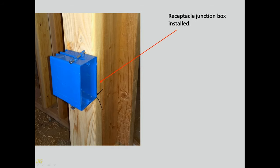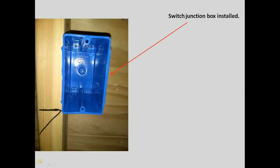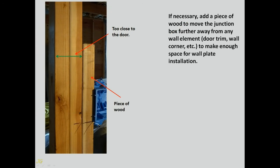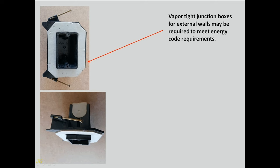Receptacle junction box installed. Switch junction box installed. If necessary, add a piece of wood to move the junction box further away from any wall element, door trim, wall corner, etc., to make enough space for wall plate installation. Vapor-tight junction boxes for external walls may be required to meet energy code requirements.